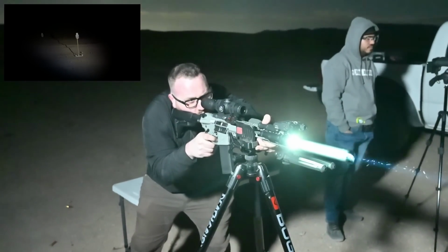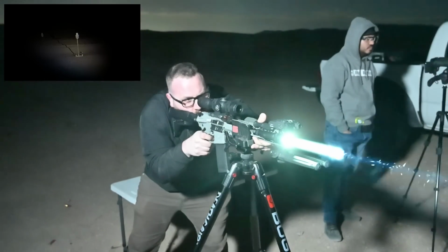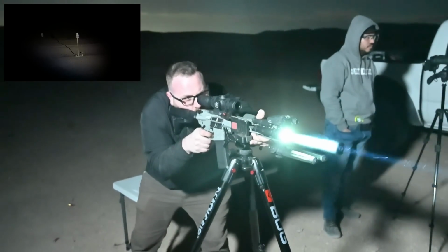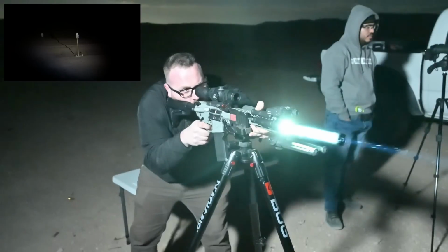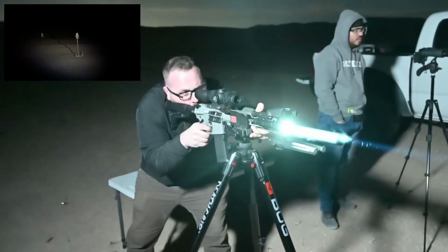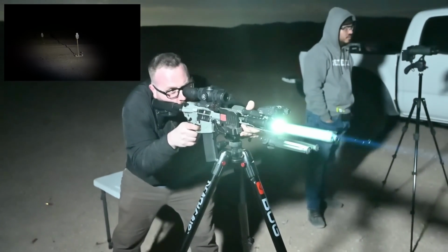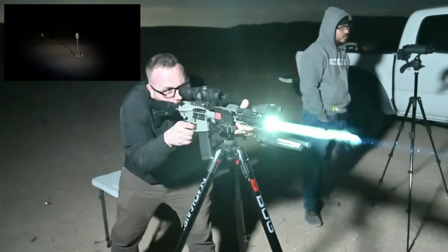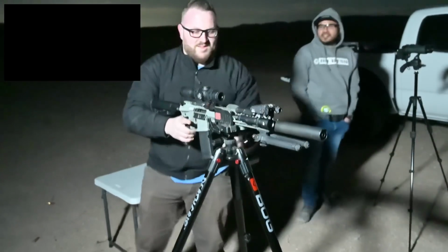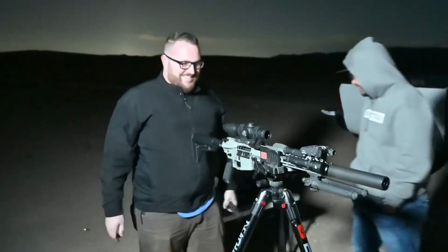Super low and left. You gotta hold. Nice. And now dead center on the far 260, but literally like 2 feet left of target. Okay. Is that not freaking cool, dude? You can see everything. That's amazing.